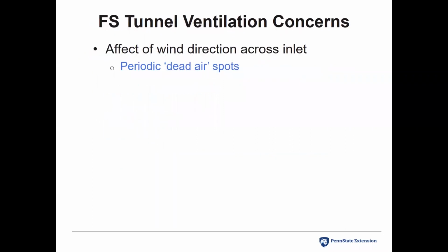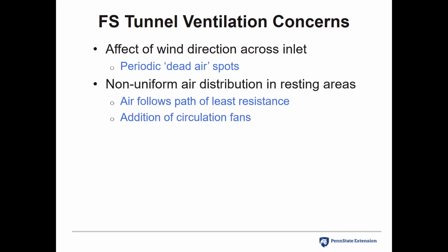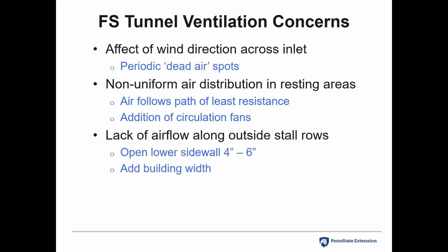There is an effect, okay, if we've got air coming in from one end and the wind is blowing at some angle to that, it's going to create a dead spot unless we've got the inlet adjusted a little bit tighter so it straightens things out. So you need to put that into the thing. It's non-uniform in the resting areas, again, because it's going around the cows. There are some design features we can do to improve that. And also you may need circulation fans to do that.